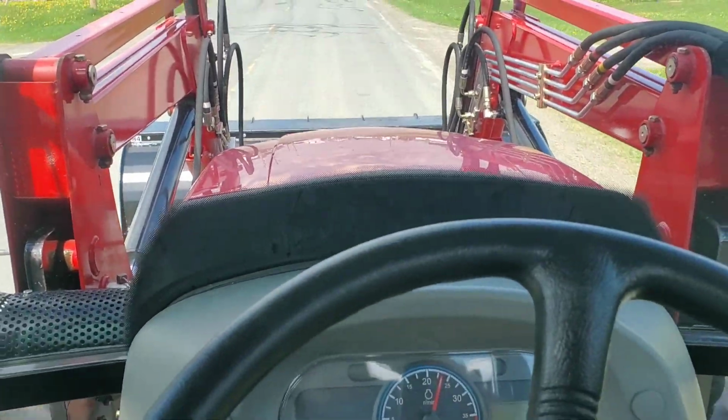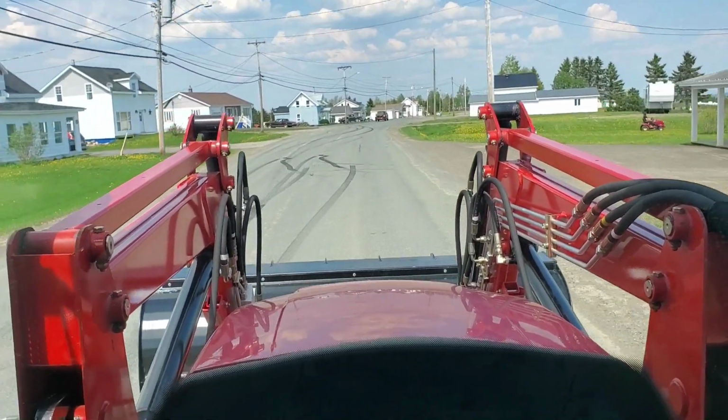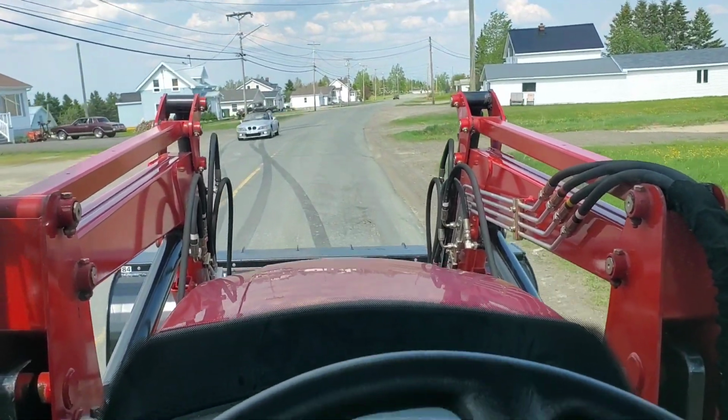And yeah, 2300 RPM is doing all right. Traffic is really light, which is great. We've only had a few cars pass us. Bit of oncoming traffic, not too bad.